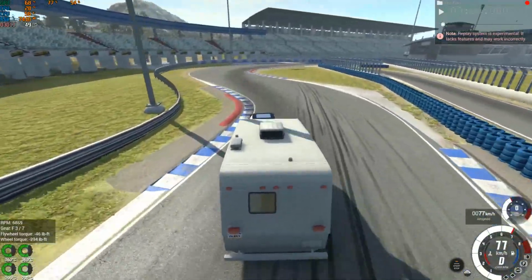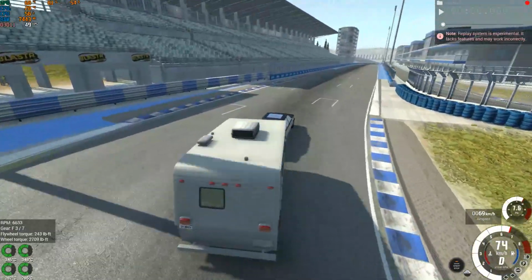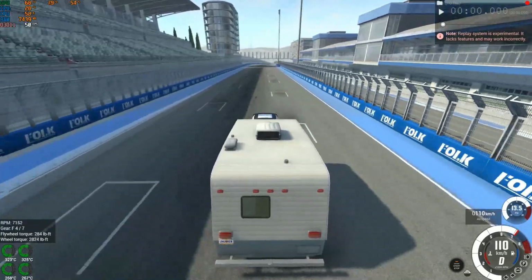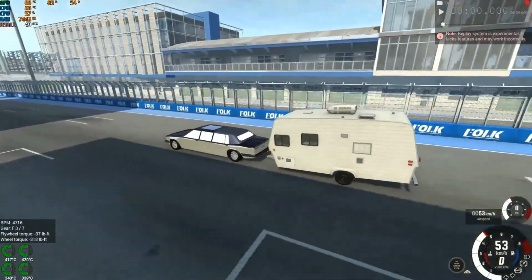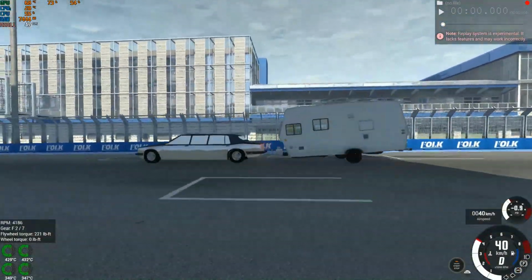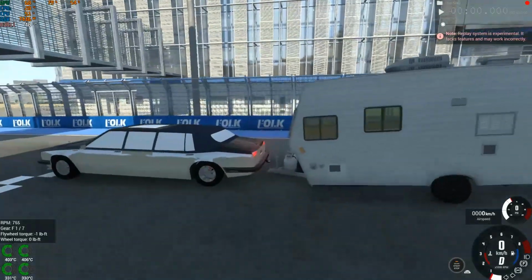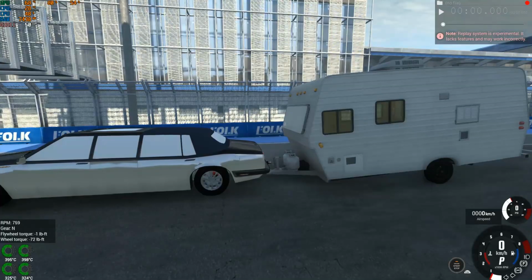So I think with this home trailer, the top speed will be like 200 kilometers per hour, 200-ish. But no more than that. I mean, as you can see, it struggles to keep up. And as you can see, we have destroyed the tow hitch because it's not aligned perfectly. So it's the idea or the concept.